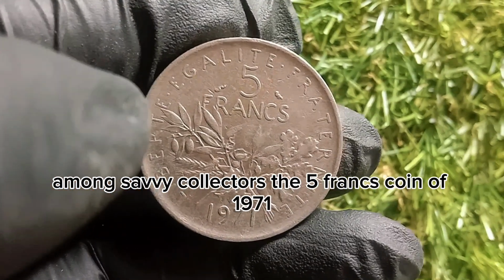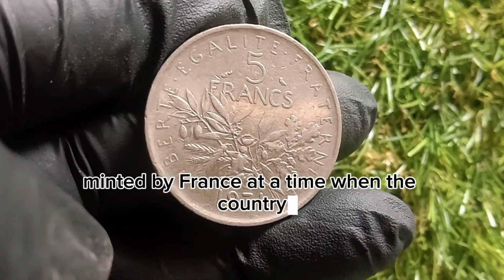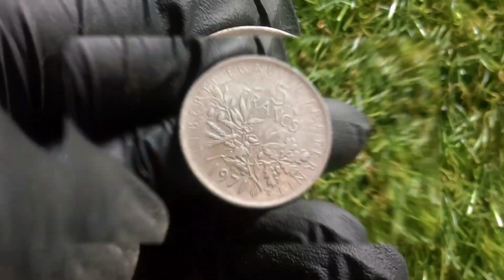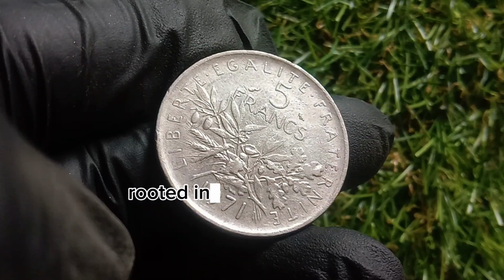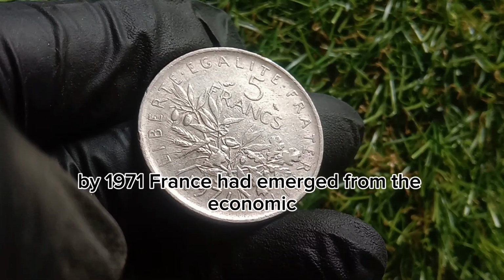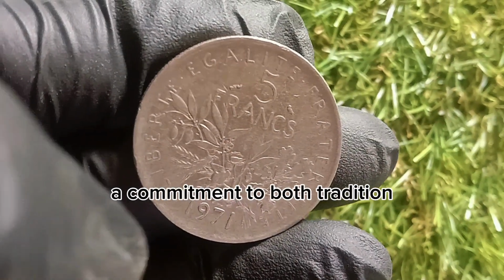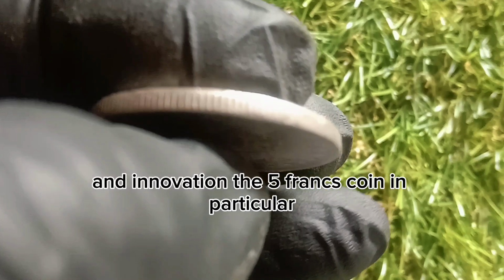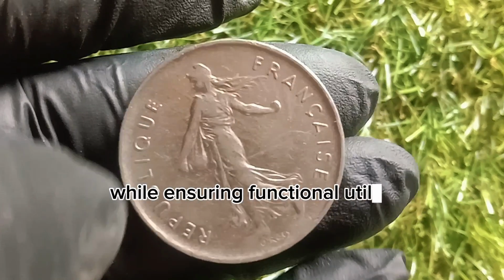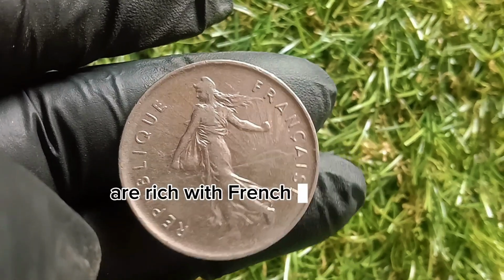The 5 francs coin of 1971 is a remarkable symbol of post-war European coinage evolution, minted by France at a time when the country was fully embracing modernization but still holding on to classical republican ideals. This coin carries a deep historical context, rooted in the Fifth Republic under the leadership of President Georges Pompidou. By 1971, France had emerged from the economic instability of the post-war period, and its national coinage reflected a commitment to both tradition and innovation. The 5 francs coin in particular stood as a standard-bearer for high circulation currency meant to instill national pride while ensuring functional utility.